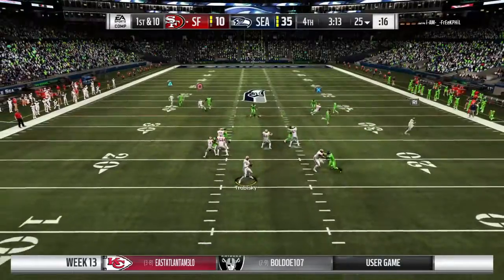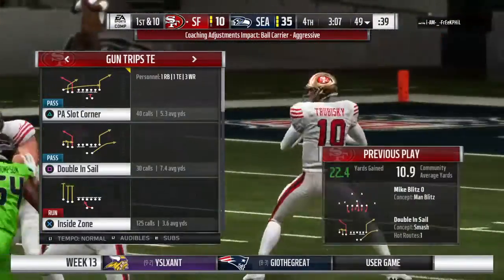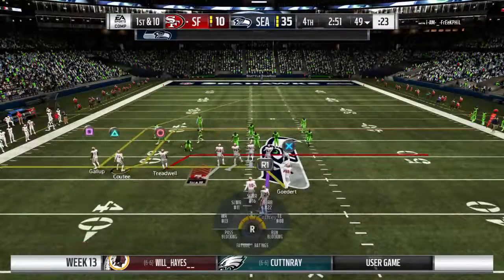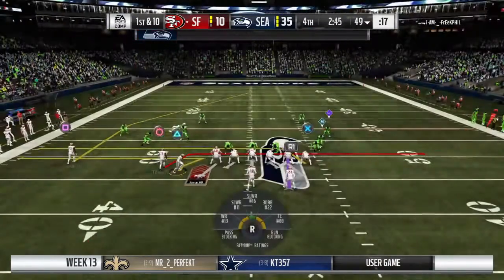They go back to the air here after the INT on the last drive. The throw left side complete to Treadwell. And they nearly get this all the way to midfield. Mark him down at the 49. That one goes for 24 yards. Trubisky now 6 for 6 since coming back out of the locker room. It's 1st and 10.